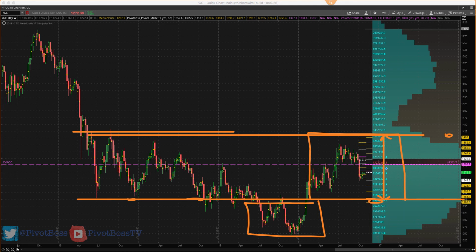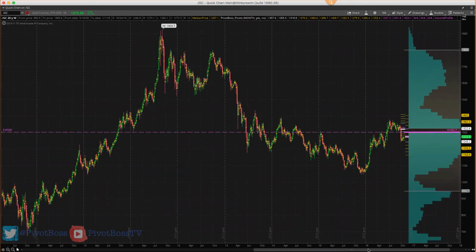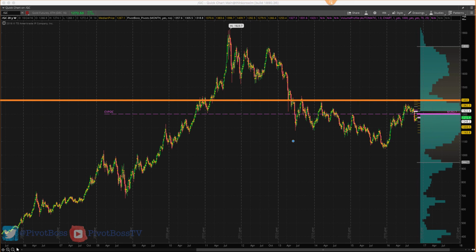So from a higher time frame perspective, I see this range just going to continue to chop around it. Maybe we might come down here, but it would be a buy back up. We might come up here, but it'd be a sell back down. And that's kind of what we're trading. So it's not as exciting as some of the rest. Now, if we got above 14, then things get very interesting.